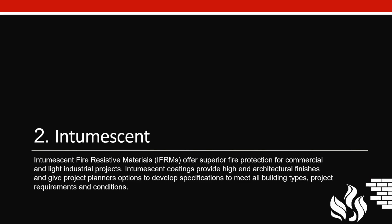Moving forward into your intumescent coating materials. So these are actual liquid applied materials that offer superior fire protection for your commercial and light industrial projects. Can provide your high-end architectural finishes and gives you options to develop specs to meet all building types, the project requirements, and the different conditions that you get within those projects.